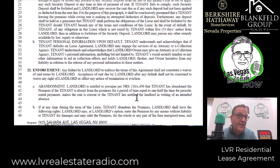If you were to abandon the property for more than 15 days in this case, that's considered abandonment. The landlord has a right to take over the property, and that's not something you want to do. So if you're going to be leaving the property for an extended period, you need to let the landlord know.